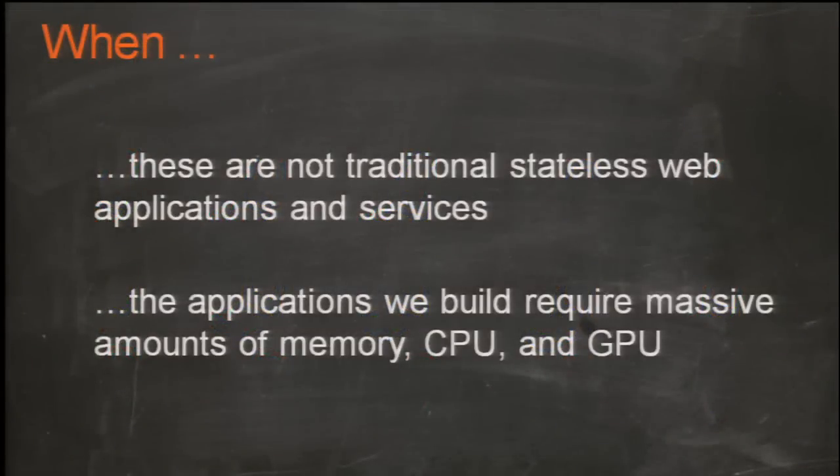So that's what we want to do. And that's what we are doing today in a lot of regards. But when we look at this, these are not traditional web services. We're not looking at many, many services that we pack on one box. Sometimes we even have services that run across many boxes. And they require enormous amounts of memory, CPU, and GPU.